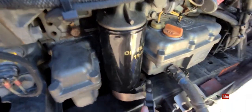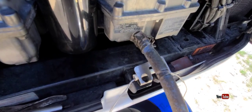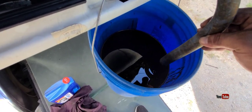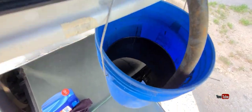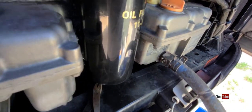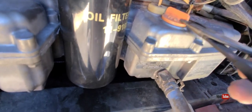Should be enough. Still draining a bit, not too much, just a bit. Obviously it's a little bit now, so you really can't see a lot going down, but once you open that, there's a little key here that opens. All these little things, that key always gets lost. I have to replace that whole thing.